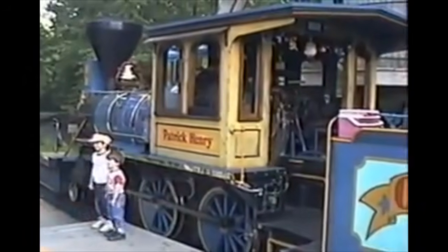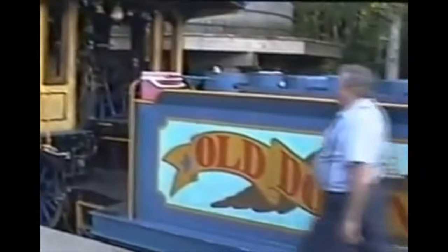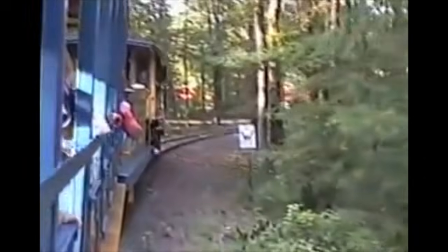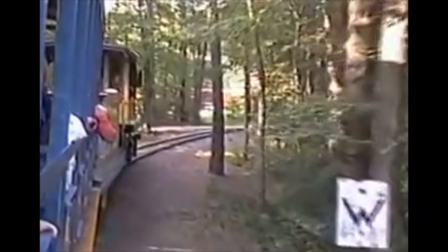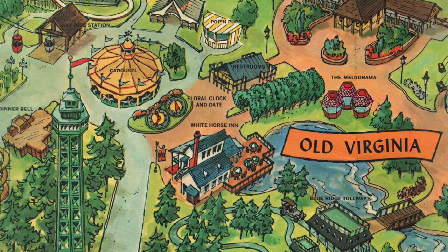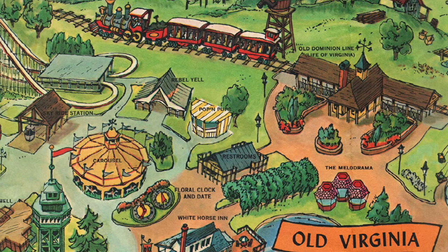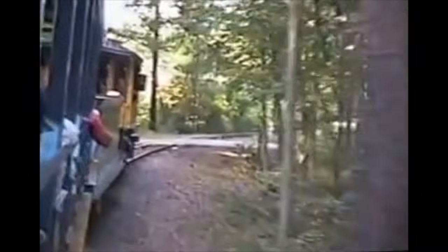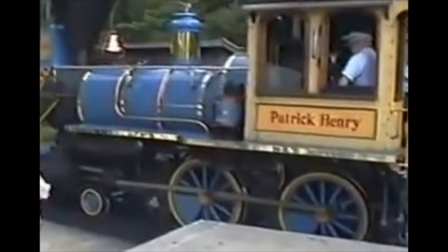Opening with the park on May 3, 1975, Old Dominion Line offered King's Dominion visitors a scenic journey through the Virginia woods aboard a real steam train. With a station located in the Old Virginia Park section, this narrow-gauge railway offered short trips around the forest on one of two locomotives. The two engines were named Stonewall Jackson and Patrick Henry.